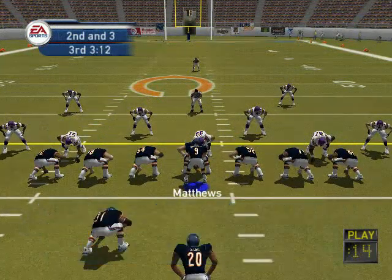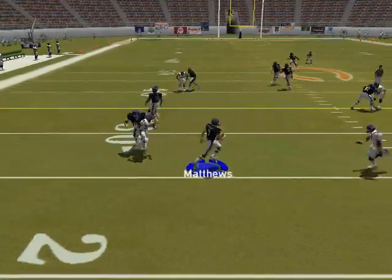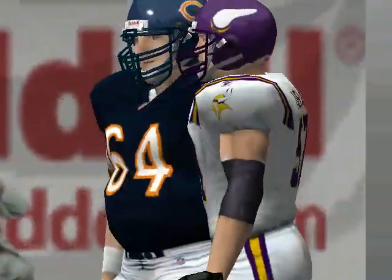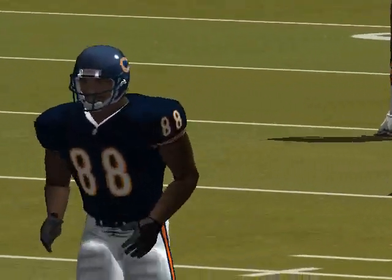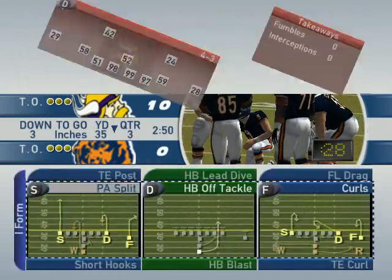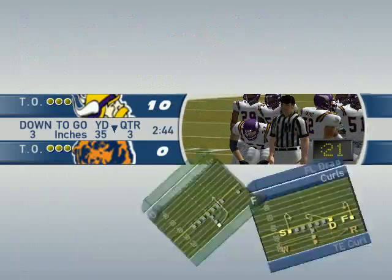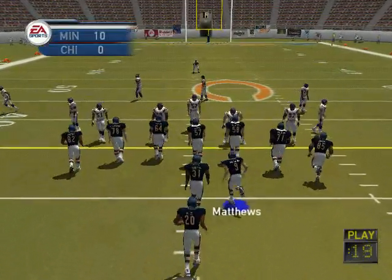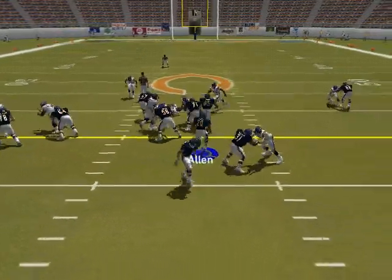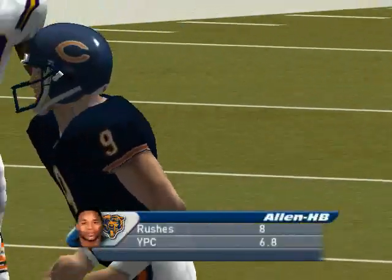Ball on their own 32. Defense showing blitz. Blitz is coming. Rolling left. Nelson with the takedown at the 35. Right. Ball on their own 35. Blitz is on. Matthews hands it off. Griffith with the tackle at the 49.